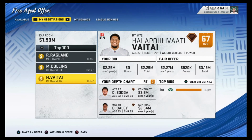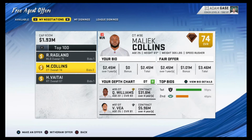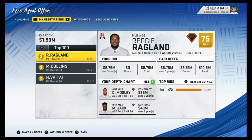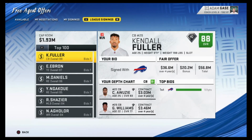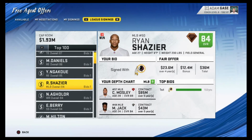So I believe we signed pretty much everybody except for Ragland, Collins, and Vaitai. And it looks like we're not going to get Collins because the Raiders have a much better bid. But Ragland and Vaitai have no other bids, so that is a great sign. If we add Reggie Ragland, and he's our third middle linebacker, that will be fantastic.